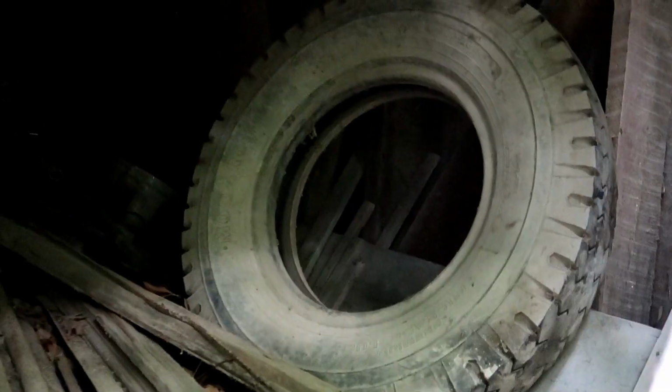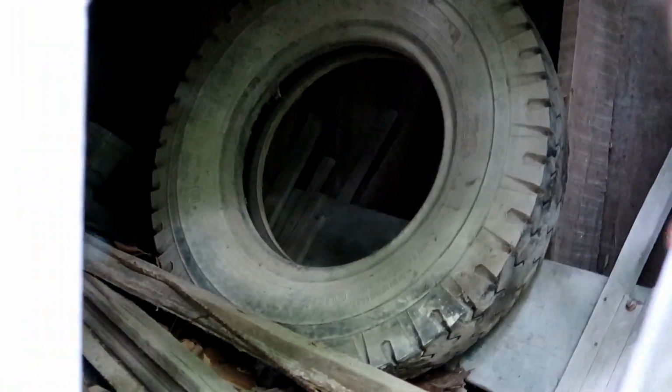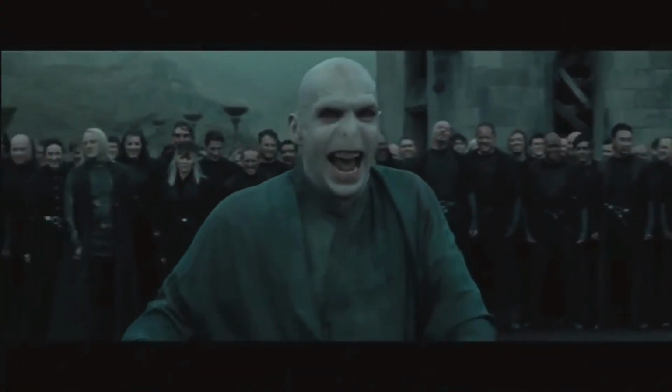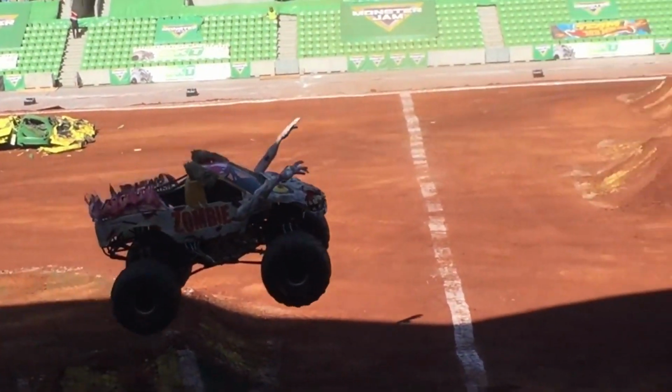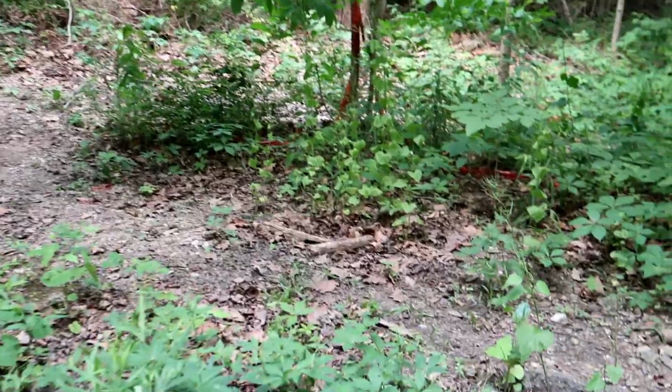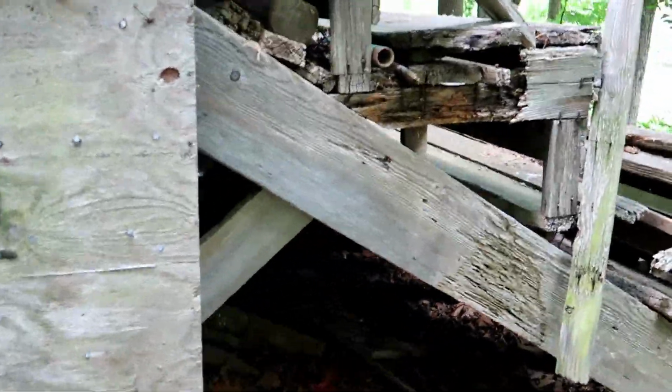But look in here. Looks like an old storage place. You think that's an old race car tire, bud? Makes sense since we're on a racetrack, eh? Looks like a monster truck wheel. A monster truck wheel? I don't think they had monster trucks. I think they had race cars. Old, old race cars. What's under here?